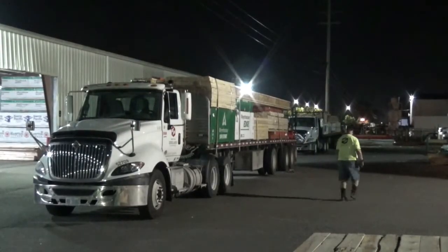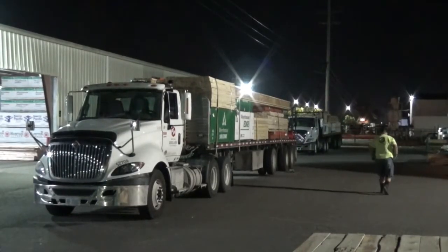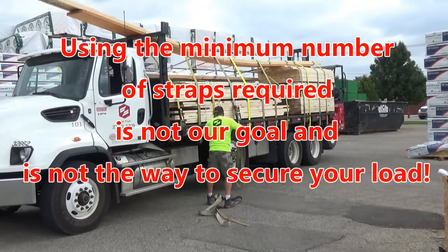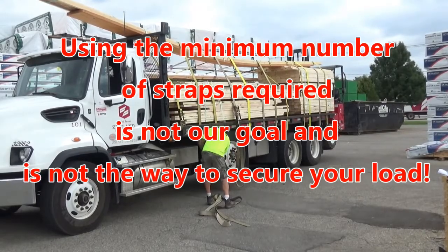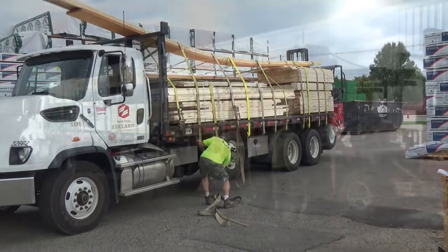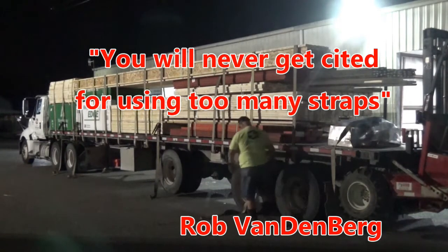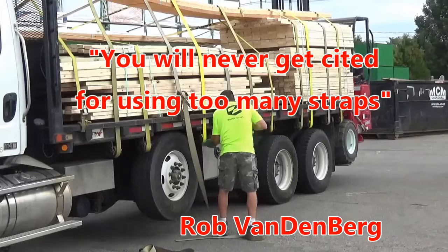The goal here is to effectively use the straps to secure the load. Using only the minimum number required is not being efficient, and it's not a goal of the company. Making sure the load is properly secured is a big goal of the company. Understand, you'll never get cited for using too many straps.